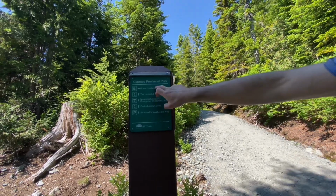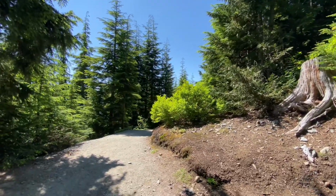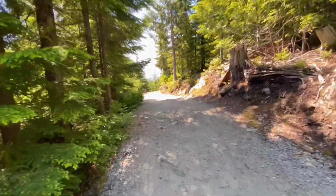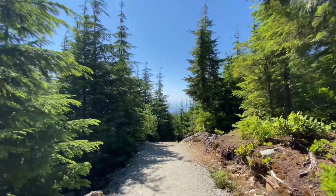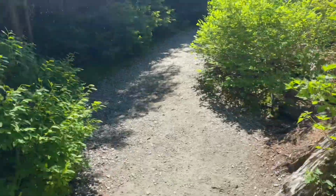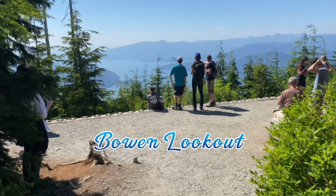The 4.3 kilometers loop trail near West Vancouver, British Columbia, is generally considered an easy route. It takes an average of 1 hour 18 minutes to complete. This is a very popular area for birding, hiking, and snowshoeing during winter. Welcome to Bowen Lookout.